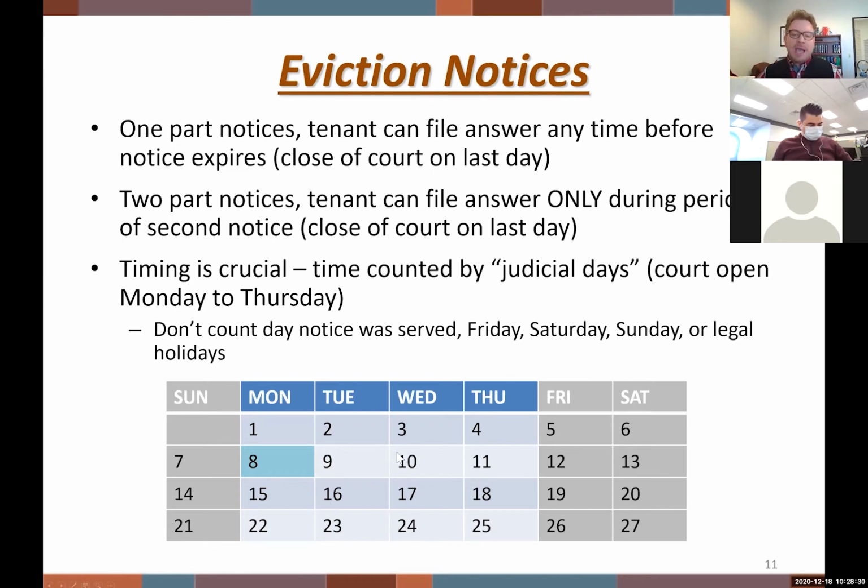So let's say, for example, a 7-day non-payment notice was served on the 3rd. So you wouldn't count the 3rd. The 4th would be day 1. This is a holiday, so you don't count that. You don't count Friday, you don't count Saturday, you don't count Sunday, because the court's closed. So don't count date of service. Next day would be day 1, day 2, day 3, day 4, day 5, day 6, day 7. I hope that makes sense.